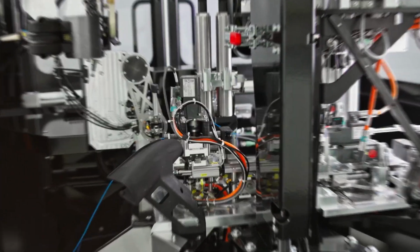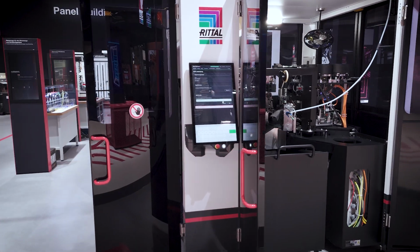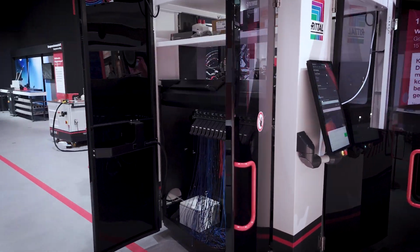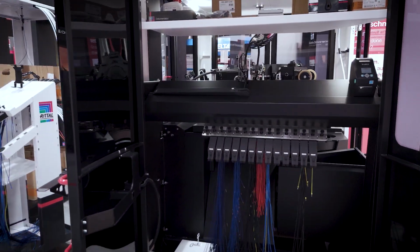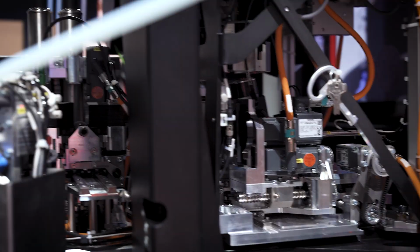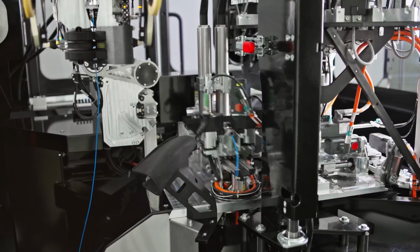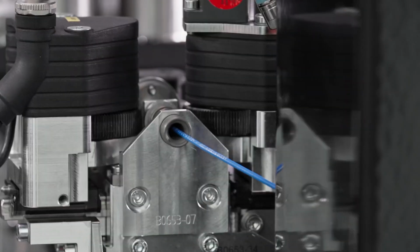We have increased fully automatic wire processing to the next level. With the wire terminal and the new process automation inside the machine, it is possible to speed up 15 times faster than manual work. We can produce cross-sections from 0.5 up to 6 square millimeters fully automatically.